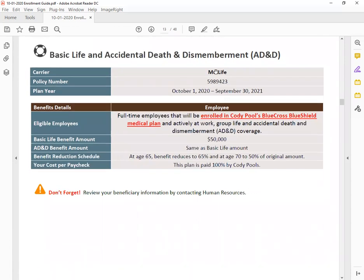Let's talk about life insurance. It's with MetLife. This cost did not change, but you must be enrolled in the medical plan in order to get life insurance. It's $50,000 for everyone. It is paid 100% by Cody Pools, so it's free to you.